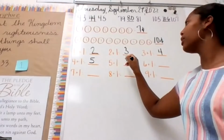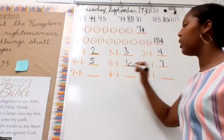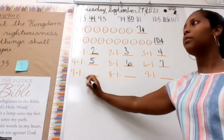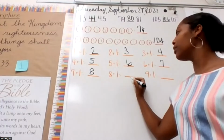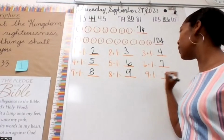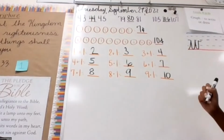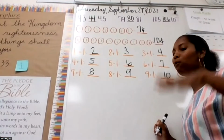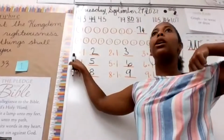5 plus 1? 6. 6 plus 1? 7. 7 plus 1? 8. Thank you, Asa, for waiting. 8 plus 1? 9. Thank you. And 9 plus 1? 10. Good. So these are the plus one facts, very easy facts. All we're doing is adding one more to what we already had. So let's go over them. Let's start with 1 plus 1.